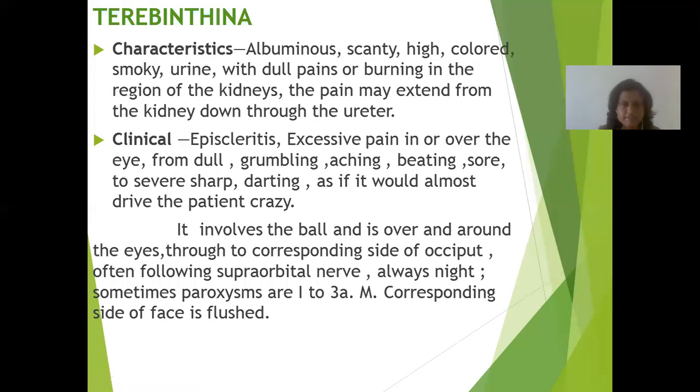So next is Terebinthina. Terebinthina is a characteristic remedy when there is albuminous, scanty, high colored, smoky urine with dull pain and burning in the region of the kidney and pain extending from the kidney down through the ureter. So this is a characteristic feature of Terebinthina.